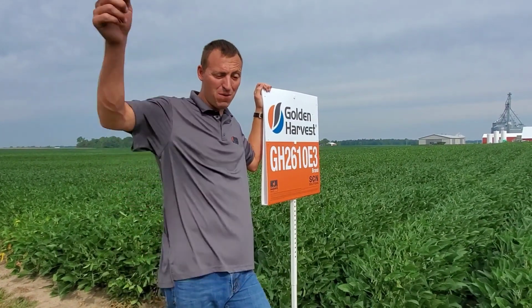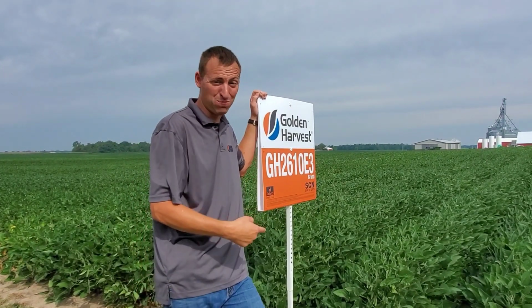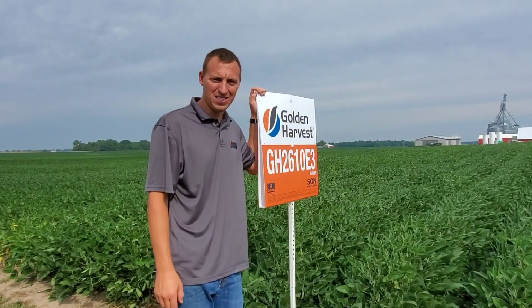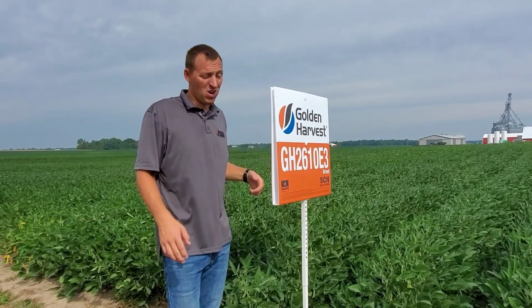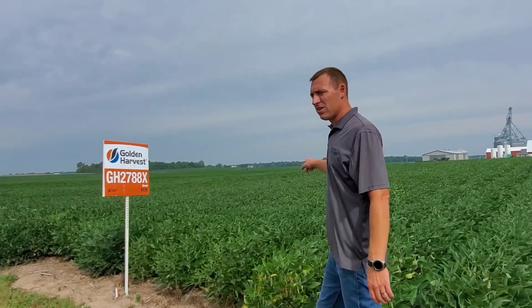I did have a neighboring seed advisor, down probably 30 miles southeast of me, that won his plot, and I'm quite surprised to see that. So, you know, we'll see. Looks good, but I'm skeptical because of that Peking resistance. So as we move on here, 2788.